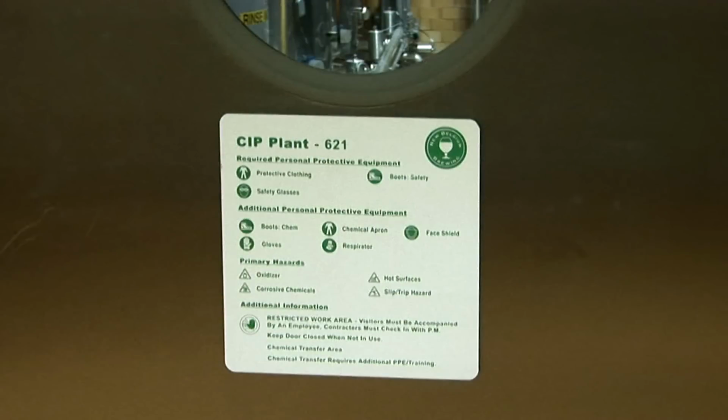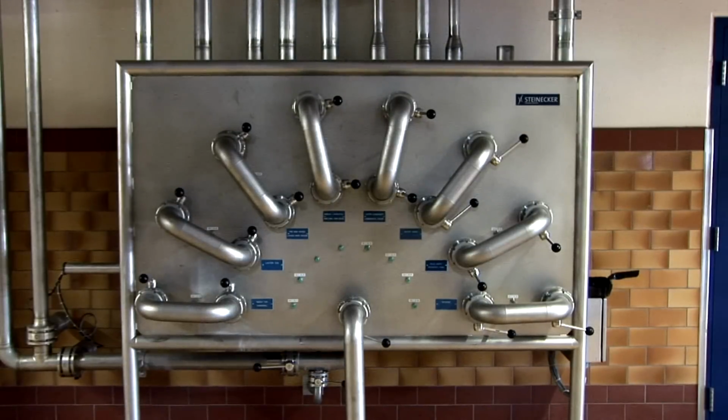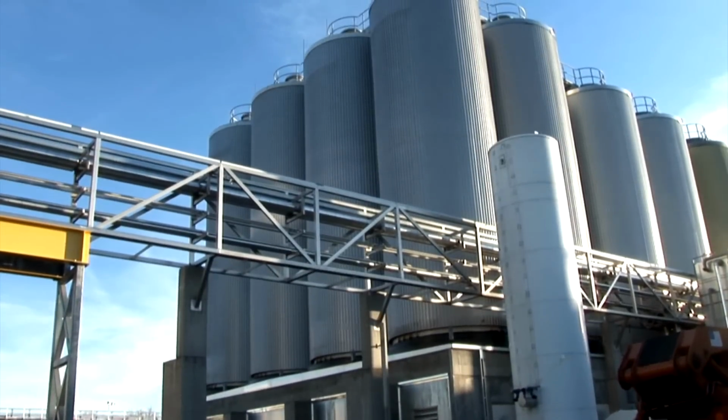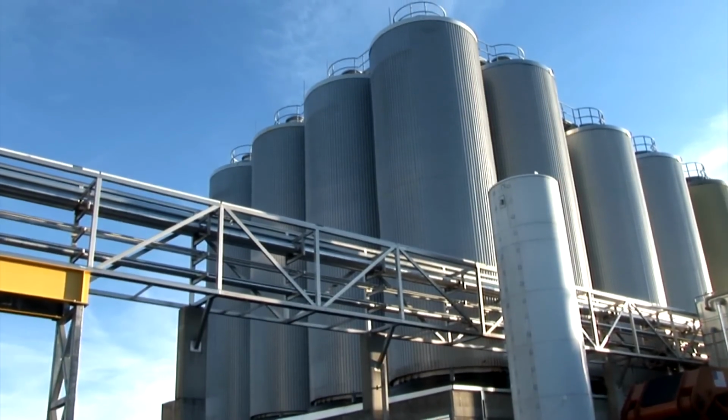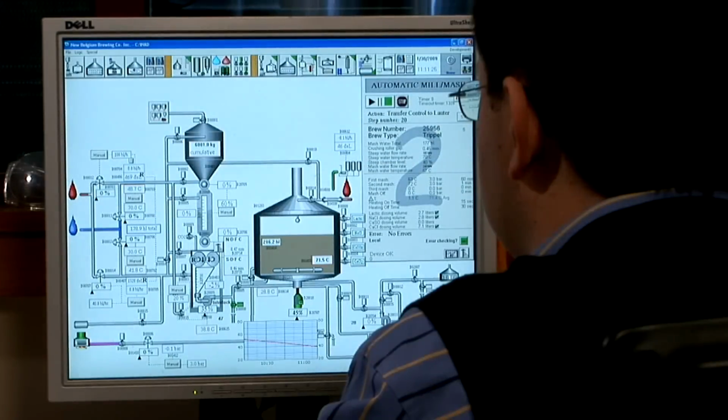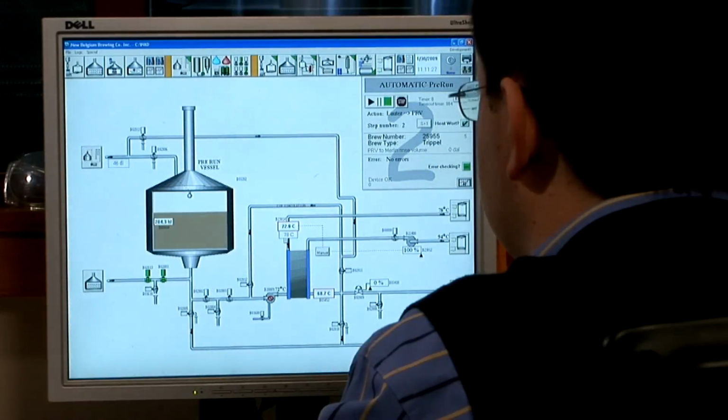Literally, with our 10,000 points of I/O, we control everything throughout the brewery, from the brewing processes to CIPs, to filtration processes, to building processes, and steam generation, our cold glycol generation, our process water treatment facility, and our utilities, some of our IT processes interacting with our UPS systems.